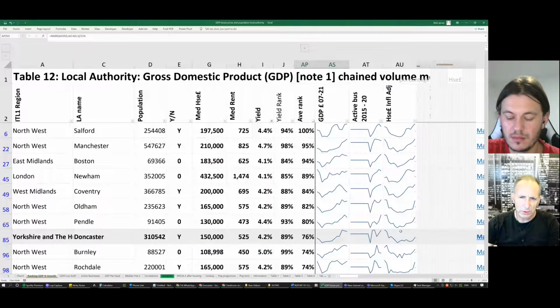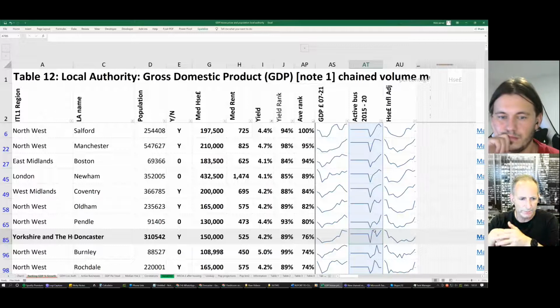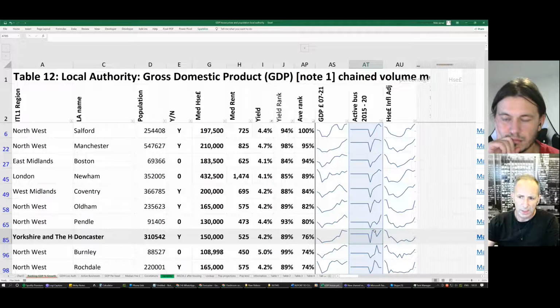But Doncaster has got a pretty robust local economy, a lot of distribution there, and house prices are on their way up. So I like this. And if we look at new businesses, the flat line means no data, but overall it's doing okay with active businesses. And I really like the active businesses metric because it just says, well, there are people here who want to build business and make their way in life.